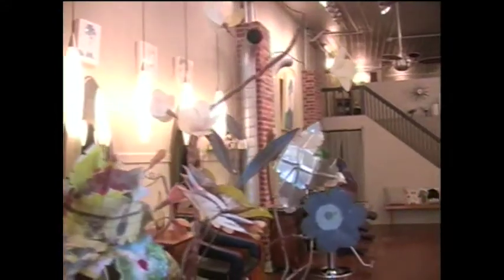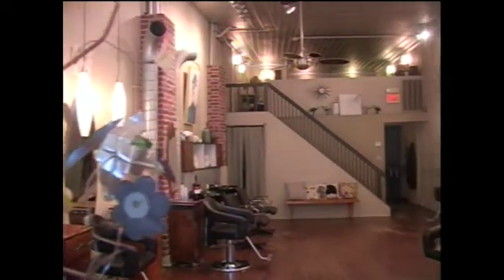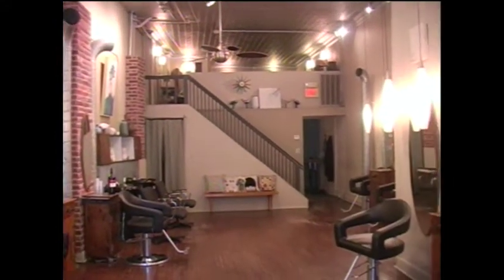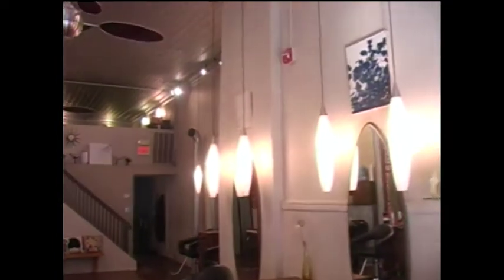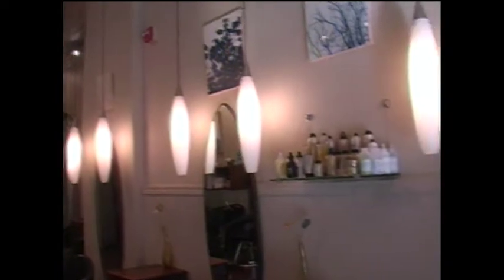Do you recognize where I am? This is the Parlor Hair Studio. Why? Because Wendy, once again, is having an incredible art show going on, and I always like to try to cover her opening receptions and speak to the artist. And guess what? She's standing right over here.